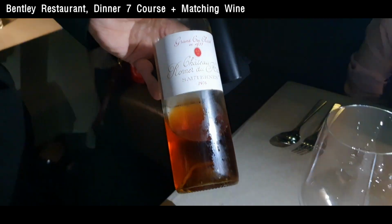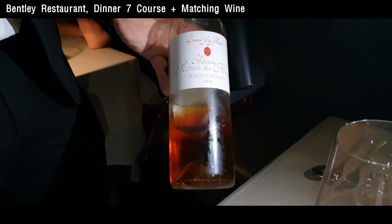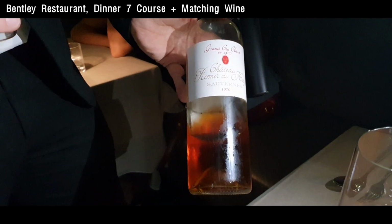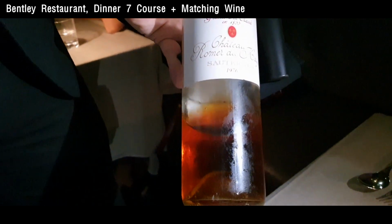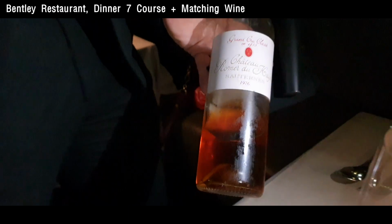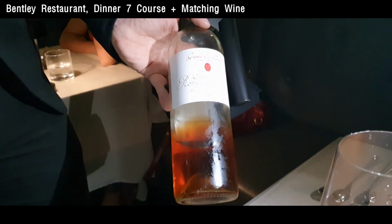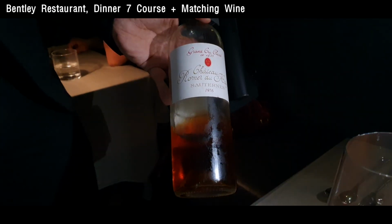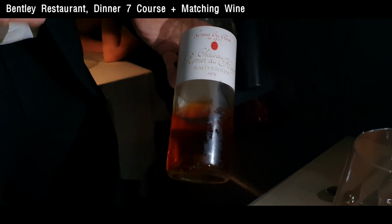So we're still in Bordeaux, we're not going to travel too far. This time we're in the southern part of Bordeaux, an area that is dedicated to sweet wine, the area of Sauternes, which arguably is the most iconic area for sweet wine production in the world. Here, as you can see from the vintage on the bottle, it is a fairly aged wine, 1976. So the wine is 47 years old, still showing beautifully.